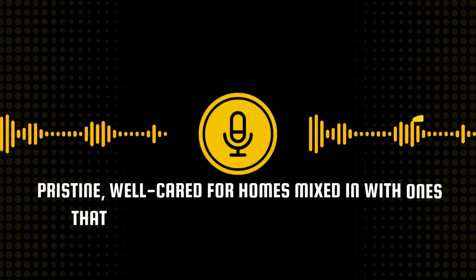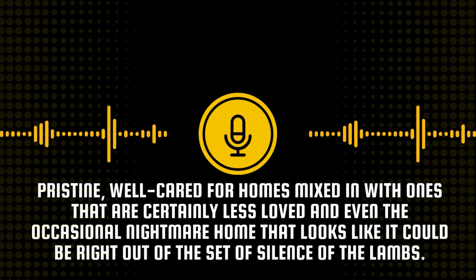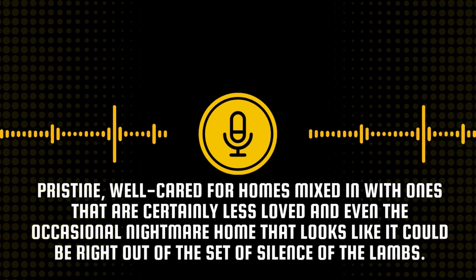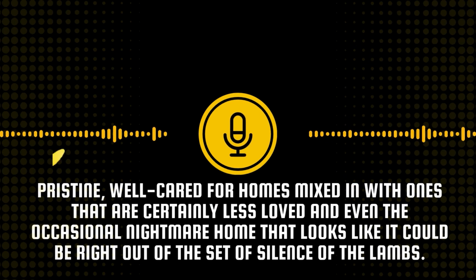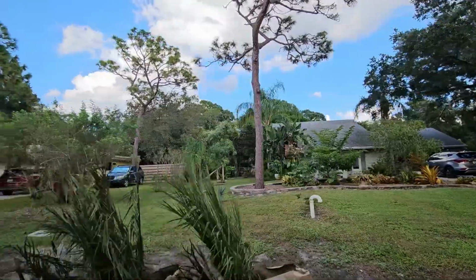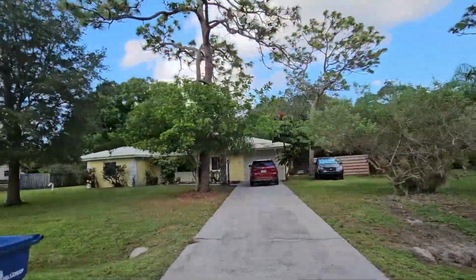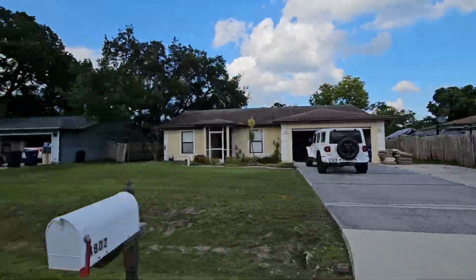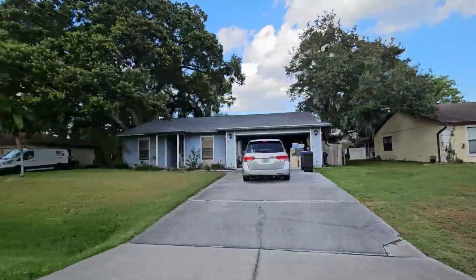Pristine, well-cared-for homes, mixed in with ones that are certainly less loved, and even the occasional nightmare home that looks like it could be right out of the set of Silence of the Lambs. So pick your neighborhoods wisely, as you'll notice that some are a step up from others, and it's not always just about the price. Some neighborhoods are just historically, they show more pride of home ownership, and that can be really contagious.